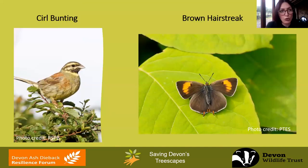So focusing on some of our key Devon species, so we've got the cirl bunting here and the brown hairstreak. So these are both species that form part of our citizen science work as well. So Lindsay is our citizen science officer, and is supporting volunteers and members of the public to go out and survey for these species.